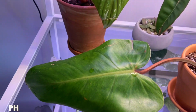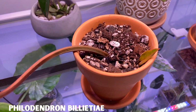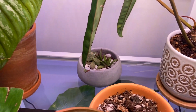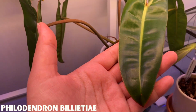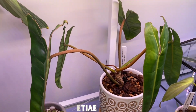Here is a Philodendron Painted Lady. It's a cutting I took off of my mother plant, and she's putting out some new growth right there, so that's super exciting. It looks super yellow and beautiful. Back there I have a tiny little succulent, I'm not sure of the type. And then here is my Philodendron Bipennifolium. Absolutely beautiful. This is the newest leaf, but it's put out a couple of leaves actually in my care so far.